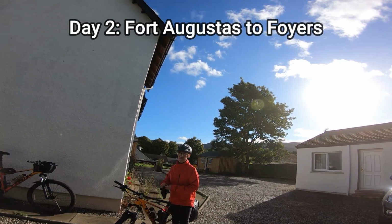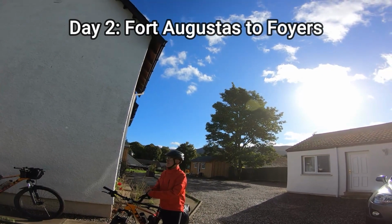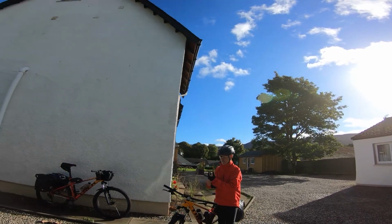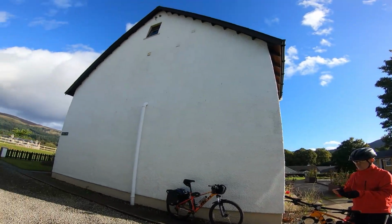Right, here we go, we're at Fort Augustus today. Weather's turned out a bit nicer because yesterday was pretty grotty, so we're going to go have a look around the village.